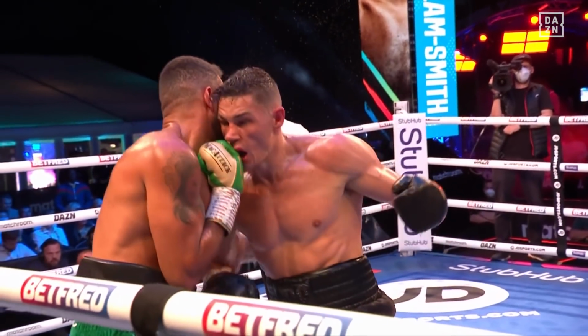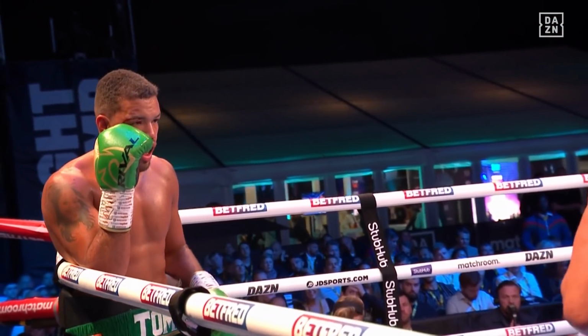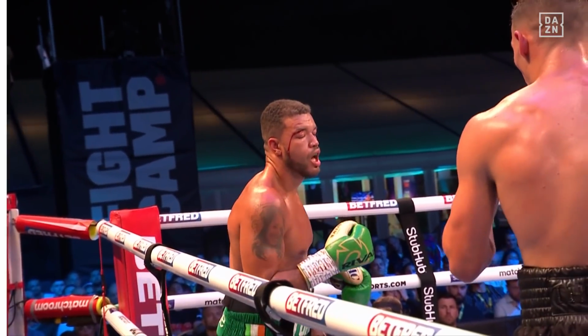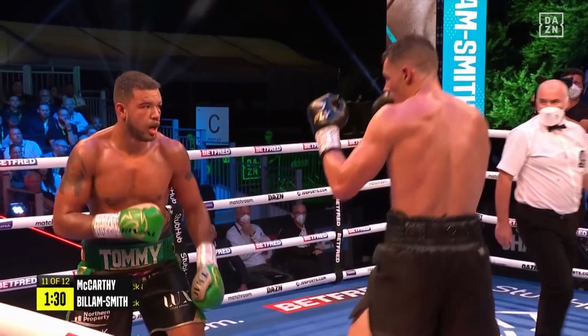Well, it opens straight away right on the corner of the eye, and the blood just taking a path around the eye, and as long as it doesn't flow into the eye and impede his vision, that's the most crucial thing, but he will be feeling it. Billam-Smith pressing forward, stiff jab to the body, good again, but each return. Good pick and return from McCarthy.